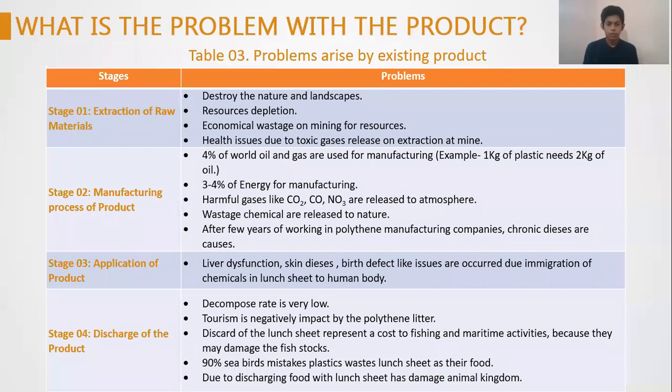Here I am going to talk about the problems that arise with the product. First stage is extraction of raw materials, and the problems are destroying natural landscapes, resource depletion, economic wastage, and health issues. Stage 2 is the manufacturing process of the product, and the problems are reduction of oil and gases, releasing harmful gases to the atmosphere, 3 to 4% of energy used for manufacture, and causing chronic diseases. The stage before the last is application of the product, and the problems we have identified are diseases like skin diseases, liver damage, and cancers.